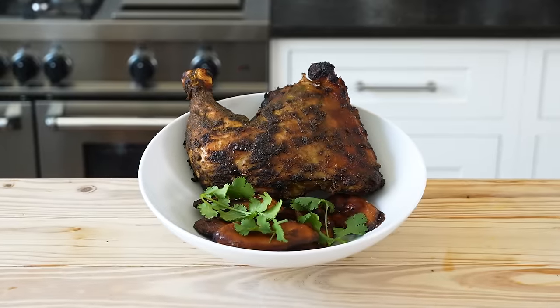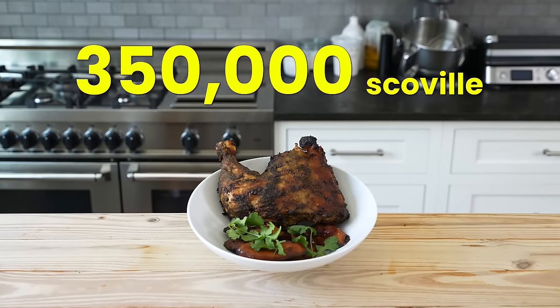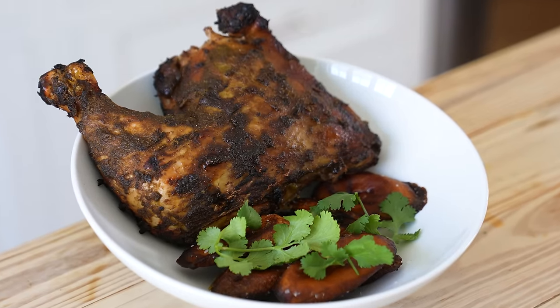Okay, starting off with number one, our mild but still spicy meal, jerk chicken. Coming in at around 350,000 Scoville, which is about 40 times hotter than a jalapeno, so that's mild in this scenario. First, we start with our marinade.